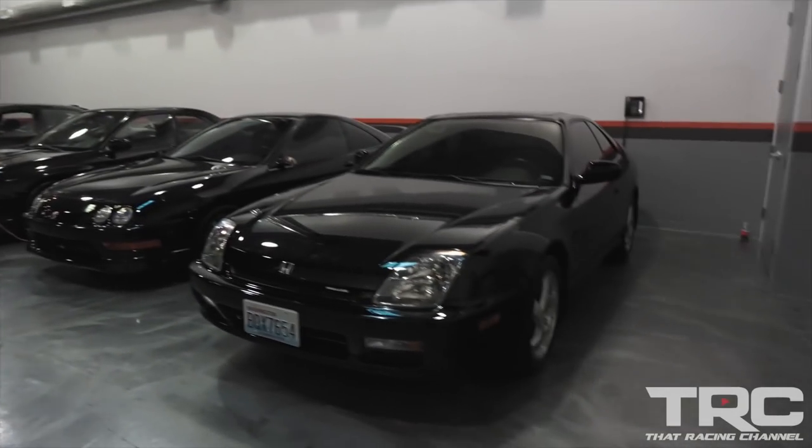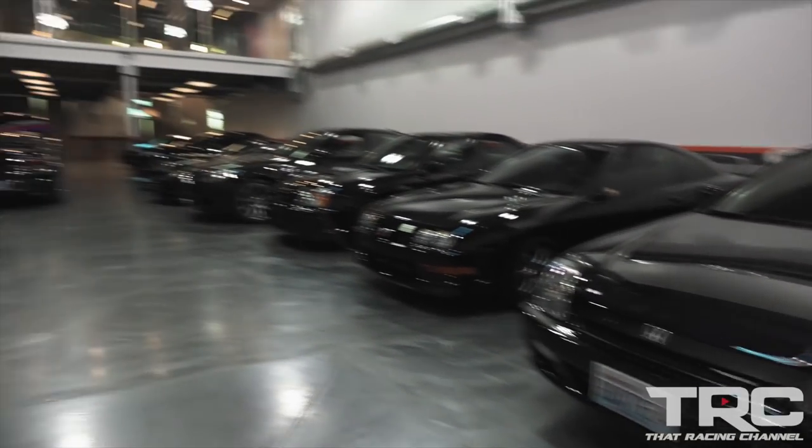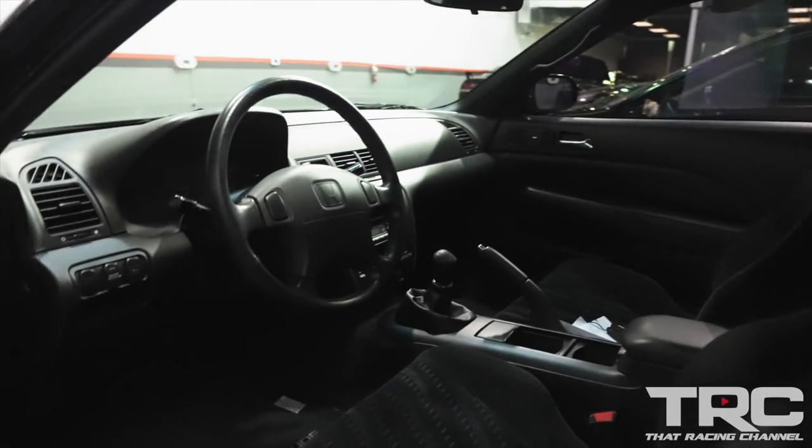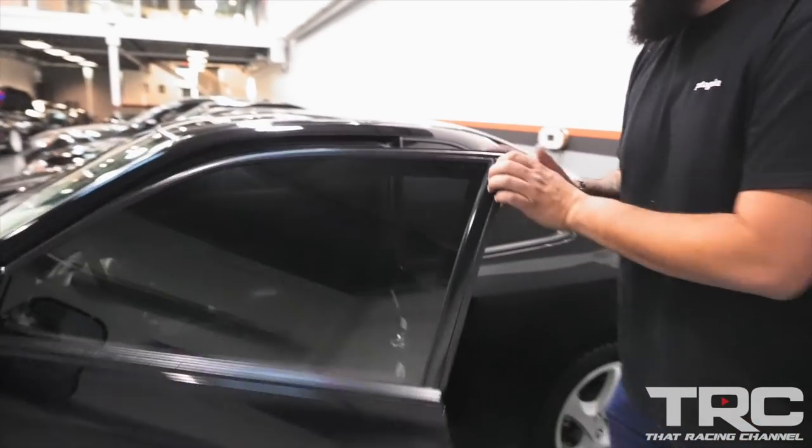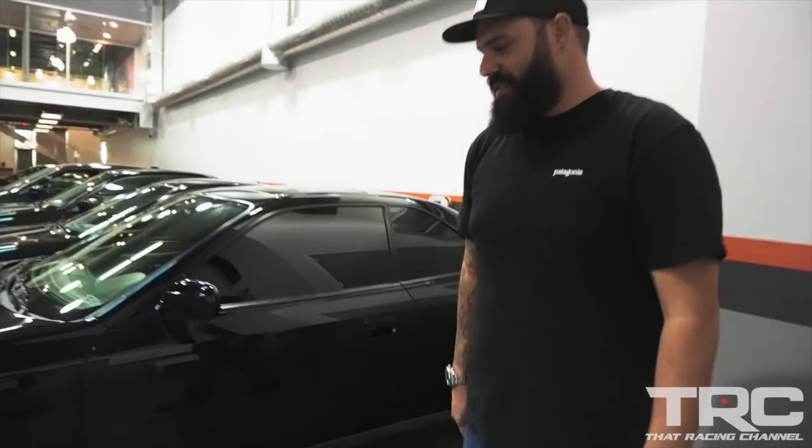And then the Prelude, man. Yeah, the Prelude, a 22,000 mile car out of Washington. Cars stay so clean in Washington. They don't get dusty. It's a great place to buy cars from. No rust. This car is just immaculate, and the interior is like a time capsule. Wow. And manual too. It's not an SH, but it's still pretty quick for what it is. I love it. That's awesome.